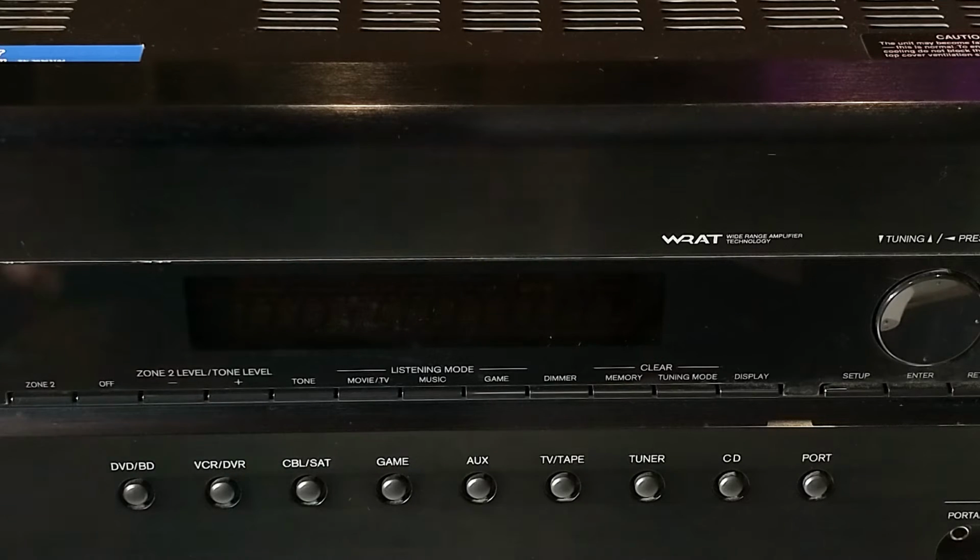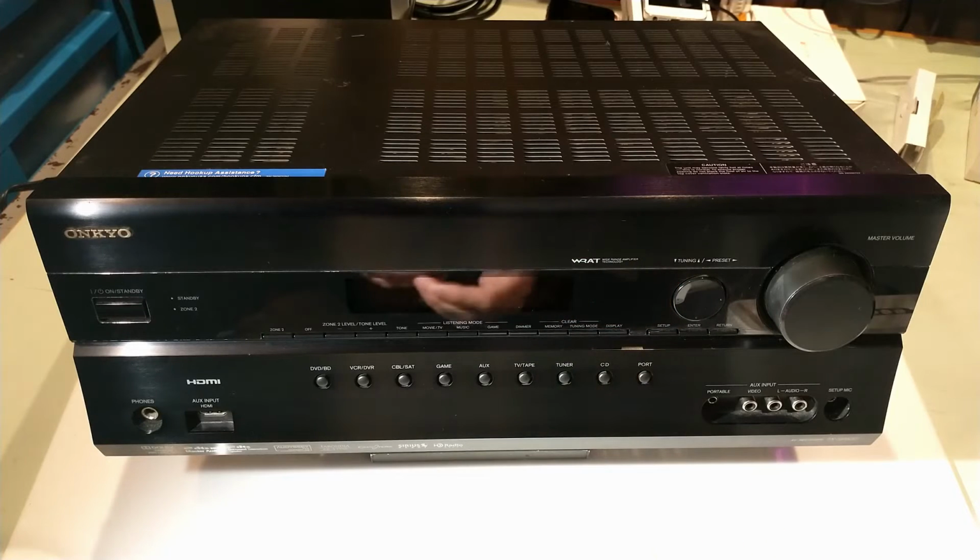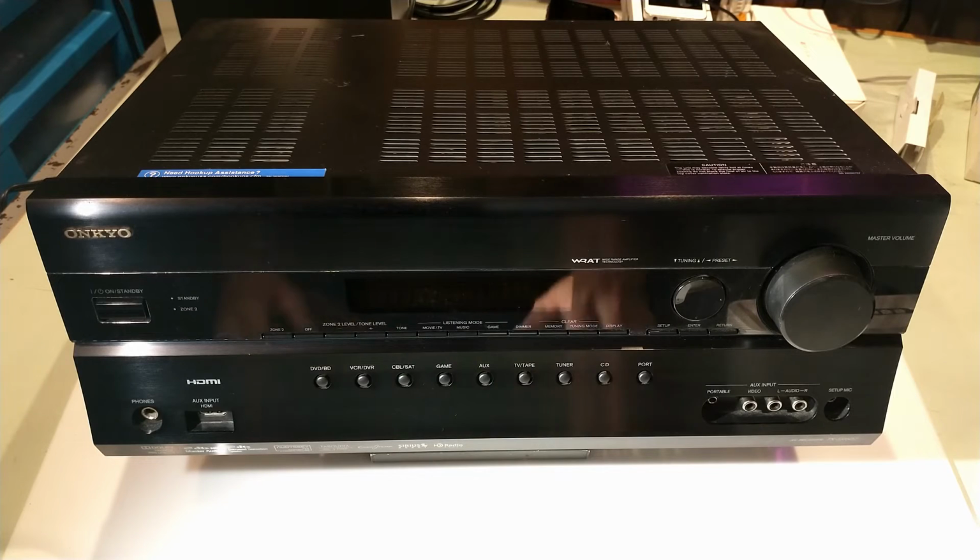So I'm always looking to see, does it have cable, satellite, Blu-ray, and those type of things, and modern technology, Pandora, things like that, Spotify. You'll see those kind of stickers and other things on them. It'll let you know that it's a much more up-to-date type of system.